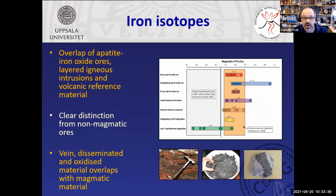Now, looking at the iron isotopes, this is a plot of only our new data from the paper. Here we have Kiruna again, Grängesberg, Elaco, and we have the layered intrusions again, and the volcanic reference samples. We also have some of the vein and disseminated samples from Grängesberg, and we have the low temperature hydrothermal samples that plot beyond the magmatic reference field given in orange. Only one single sample, the same sample again, seems to be anomalous. There is always one, I can't help it.